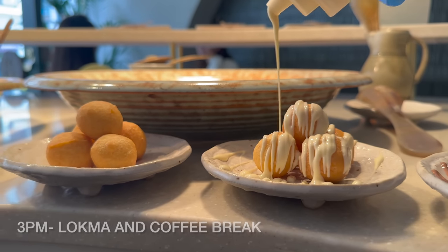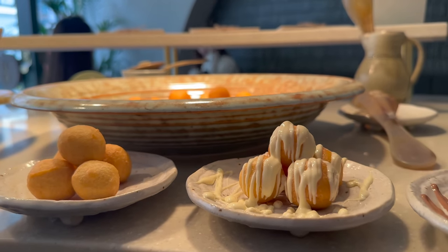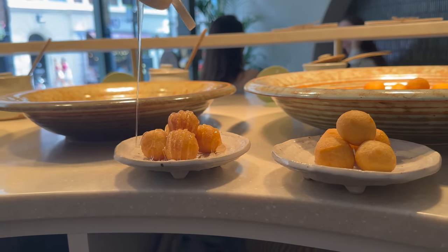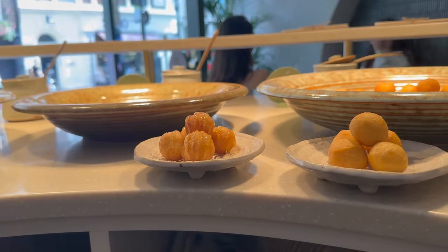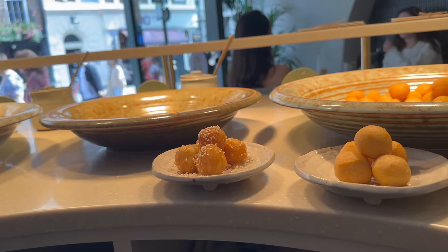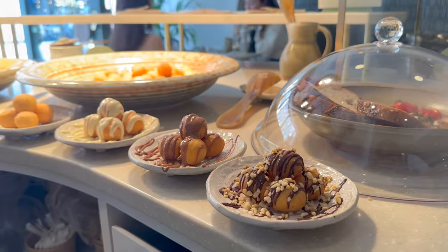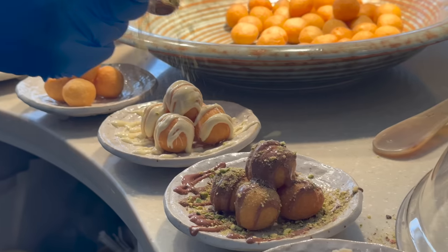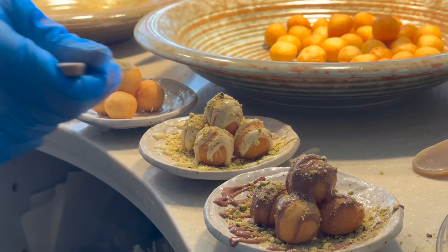Now these tasty little treats were called lokma, and they were absolutely deadly, kind of like really small donut bites covered in honey, white chocolate, sesame seeds, pistachios, milk chocolate, dark chocolate, you get the point. This was my first time ever trying them and I thought they were wicked. Would recommend.